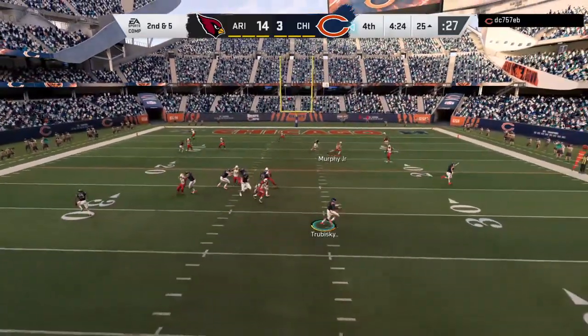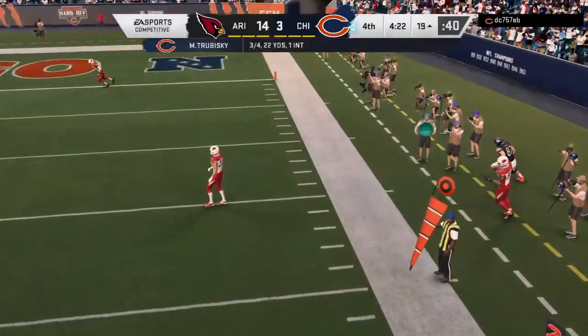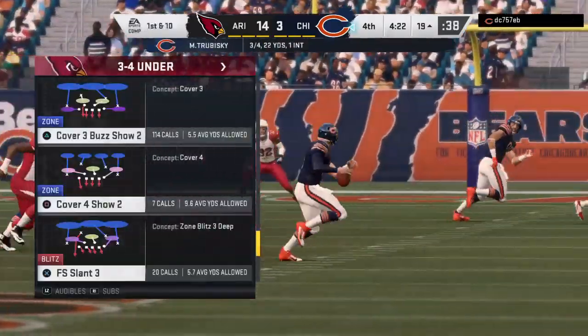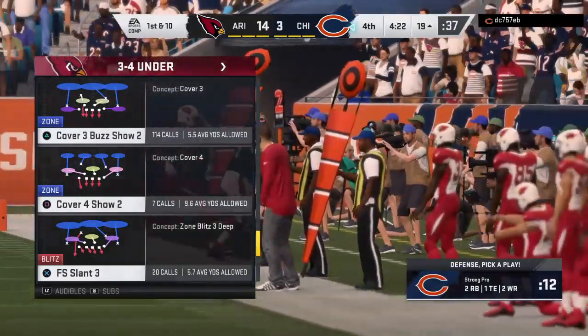From the 25 on 2nd down, Trubisky. He gets this complete to Shaheen, the tight end. And he'll go out of bounds in the red zone just inside the 20. 6 yards the pickup, and that's a first down.